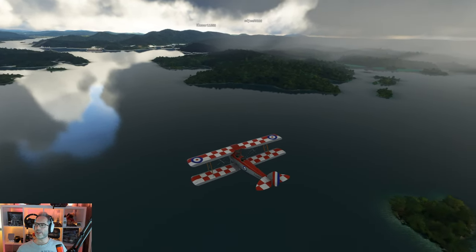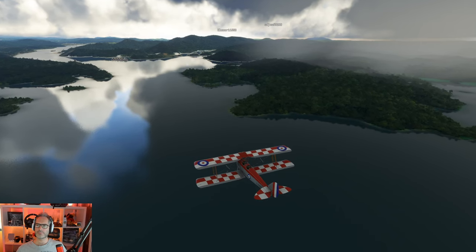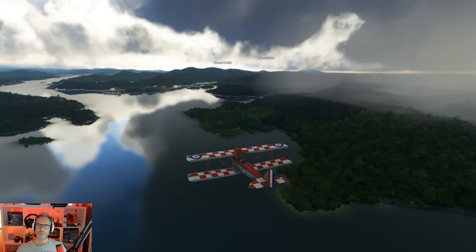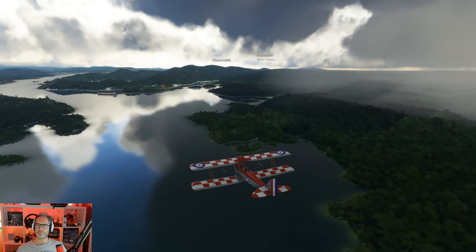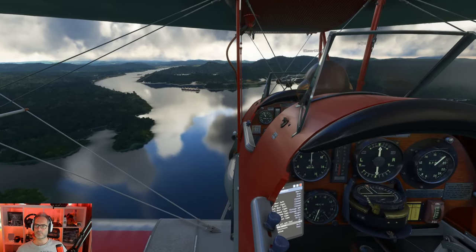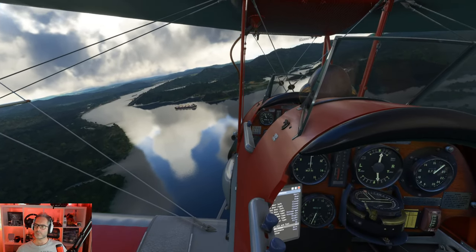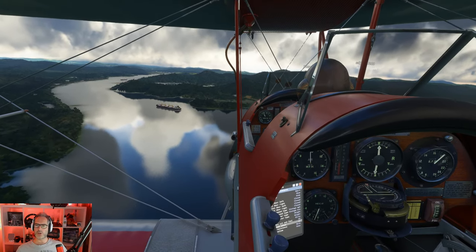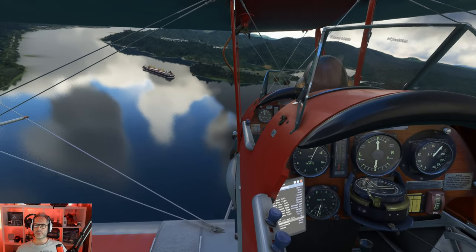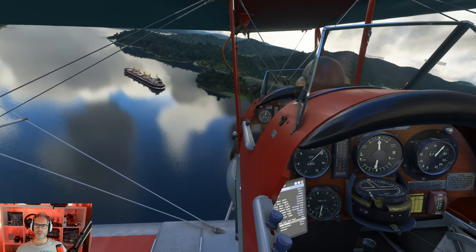That we went around the rain. How good's that? I definitely have to admit the weather is looking spot on in the sim. It looks amazing. And the turbulence and everything, it's just spot on. Have a look, we've got only 9 knots of wind, but from this angle, looking out the side of the aircraft, it looks awesome.